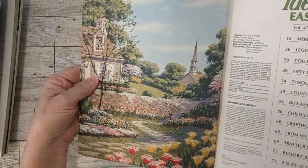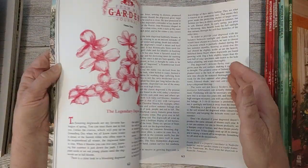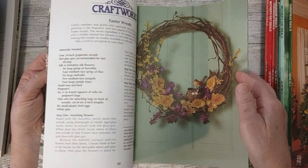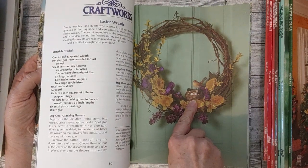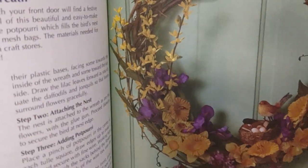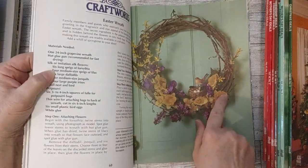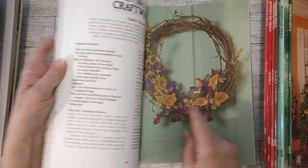Easter. Oh, the tulips. Gorgeous. Countryside picture. This is Easter. Pretty wreath. Oh, a little bird nest on the wreath. That's a good idea. If you're making your own wreath, put a little bird nest with little eggs and a little bird on it for a spring wreath. Isn't that a good idea? And that would be easy to make with a little bit of flowers.